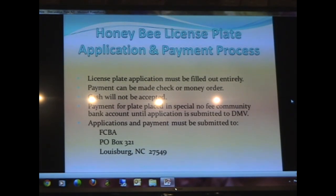So here's the address, P.O. Box 321, Lewisburg, North Carolina. When you pull down the application off of our website, that is all information that's already filled out on the top of the form. We will also have forms for you at the convention that have a tear-off tab that gives you that address also. Cash will not be accepted. I don't have any way to accept it right now. Check or money order is how you need to pay for your plate.